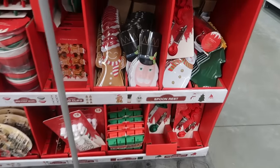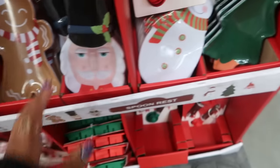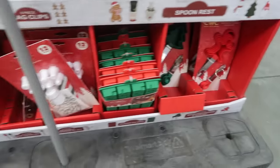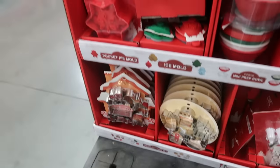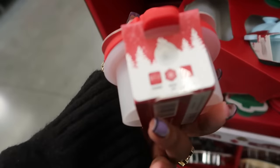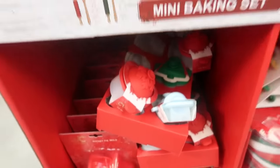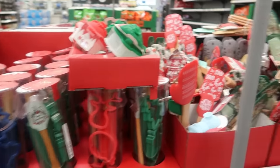Okay, and then on this side, there's some spoon rest. They have a gingerbread man. You got this guy. The trees. What is this? Oh, an ice mold. Oh, so you can make some cute ice shapes. Okay, they got a few different ones. There's a tree in there and some spatulas.